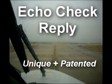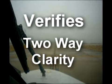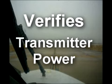SuperAWOS's unique echo check allows me to actually hear how my transmissions are sent and received by others to my aircraft. If the frequency isn't too busy, SuperAWOS adds a relative power figure, which is a great way to spot a radio problem before I take off.